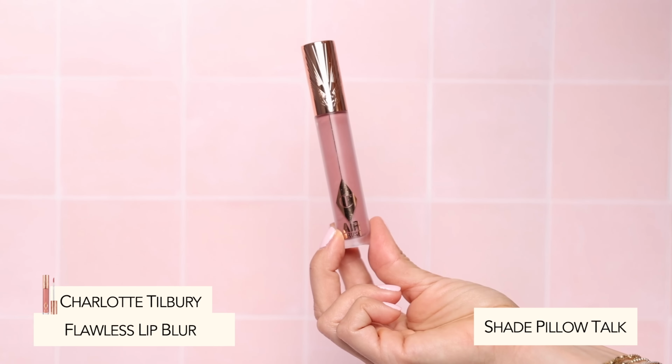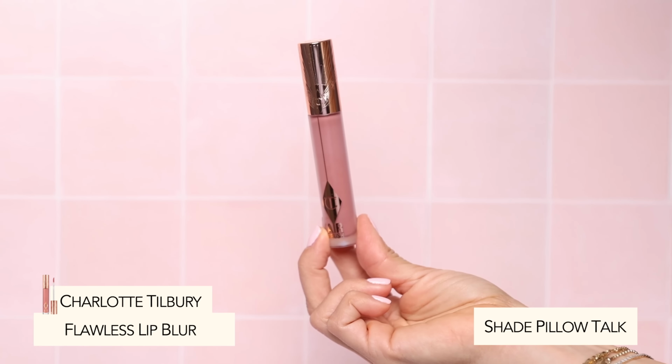This is the Airbrush Blur, and I have the shade Pillow Talk. I've seen this all over Instagram, and I've seen it applied a few ways. I think the way I've liked best is by applying a little bit and then using your finger to blur it and sheer it out. So I'm gonna do a swipe in the center of the lip, and then use my finger to spread it and blot it around the lip. It gives this really pretty blurred, pillowy look to the lips versus a lacquer all over. I think that's what's really unique about this product, how it gives that really soft, blurry, pillowy look to the lips.